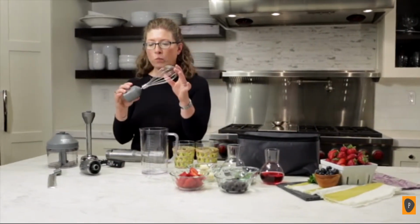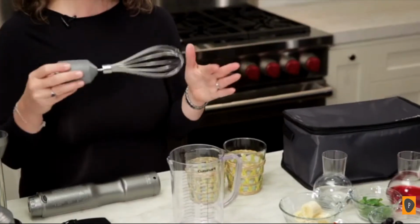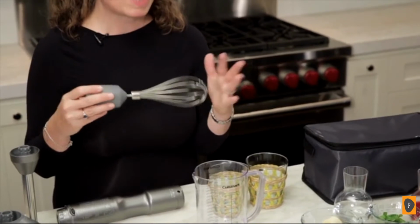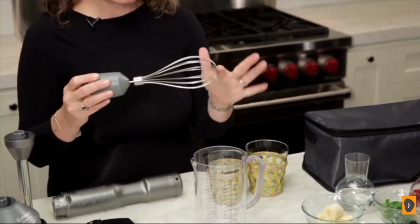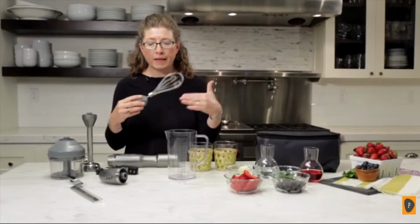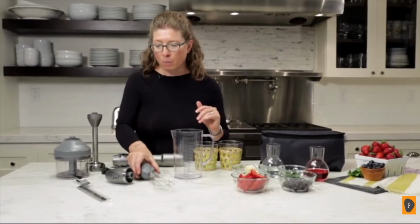Next is our whisk attachment. This is great for meringues or making any kind of whipped topping. It's made out of stainless steel. It has a wide balloon shape, nice fine tines, so it's really good at adding air into whatever you're trying to mix.